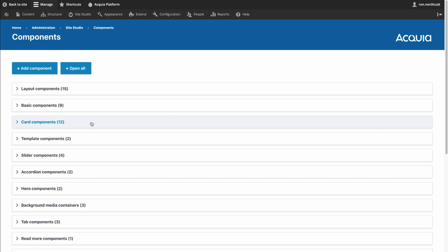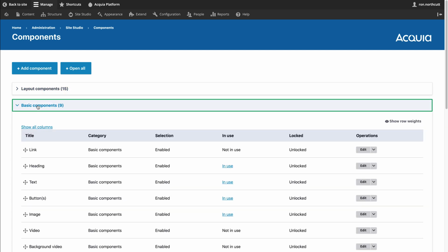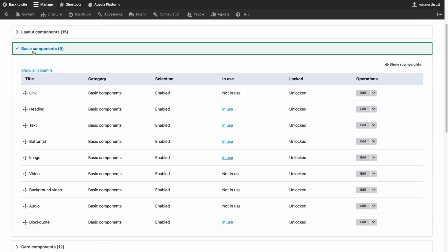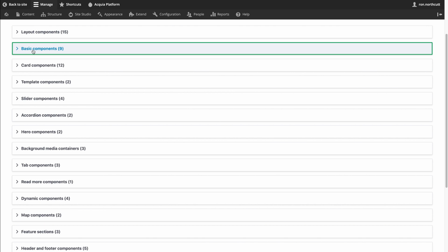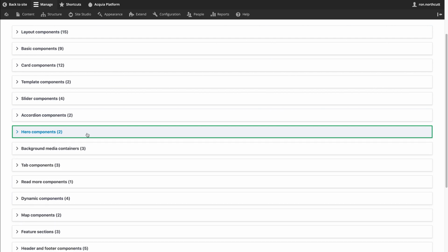If we take a look, we can see that there are a number of different types of components. Some of these are what we would call primitive components, like a layout, or something basic like a heading or a text. Some of these are more complex components, like a hero, which combines multiple elements together to create a more complex interface. You can organize these components by type and by role, and you can limit permissions and access to them through the permission system.